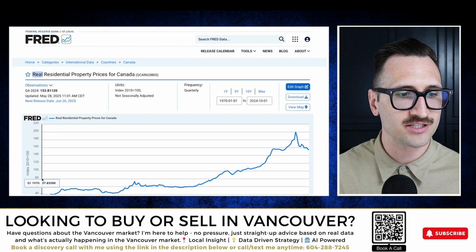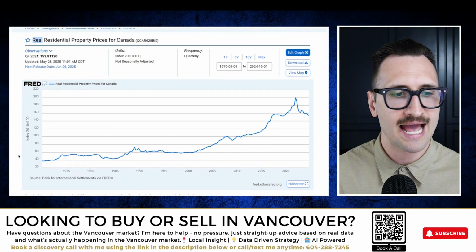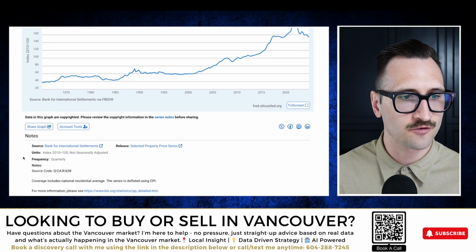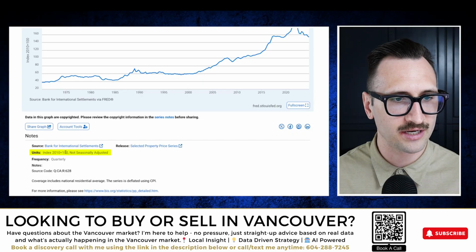So these data points go all the way back to 1970, and I'm going to scroll down here a little bit so you guys understand how this chart works. So firstly, the index for 2010 equals 100. That is a benchmark that we'll go over in a little bit.